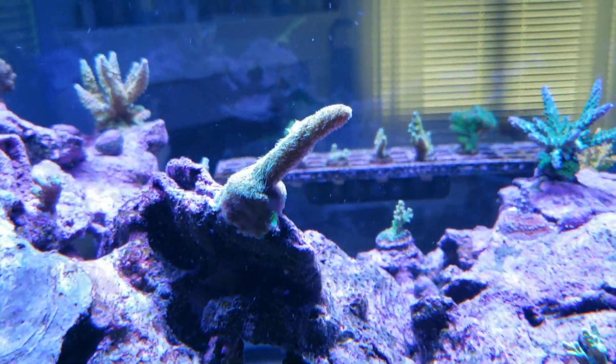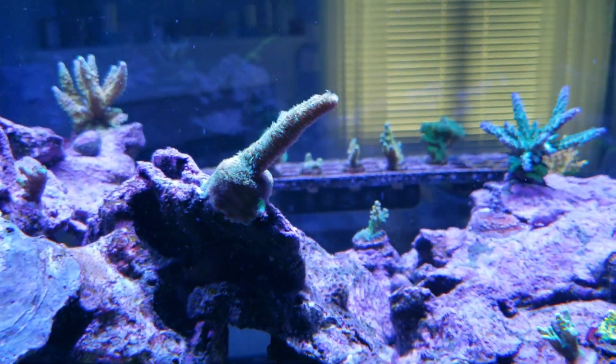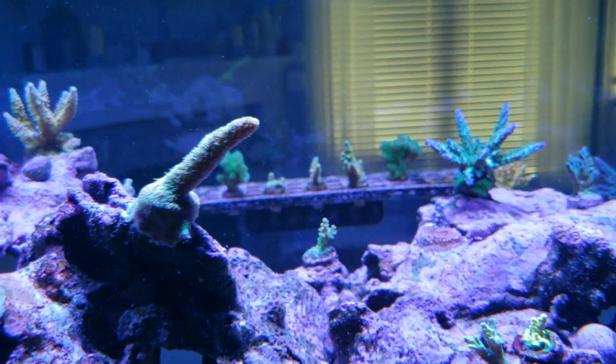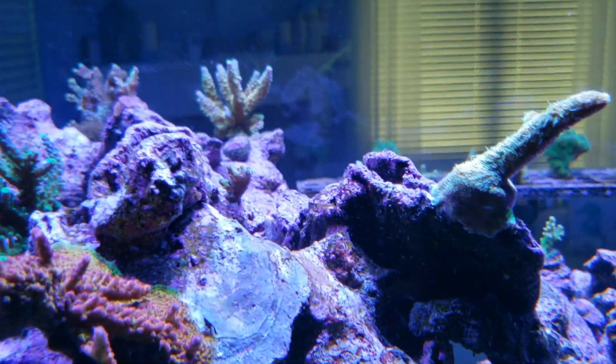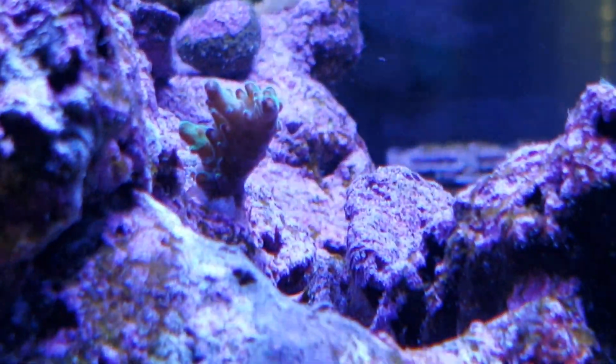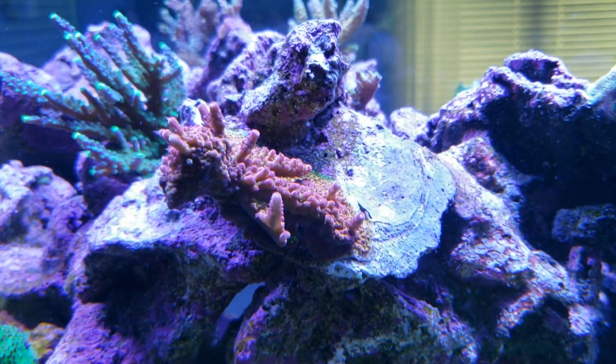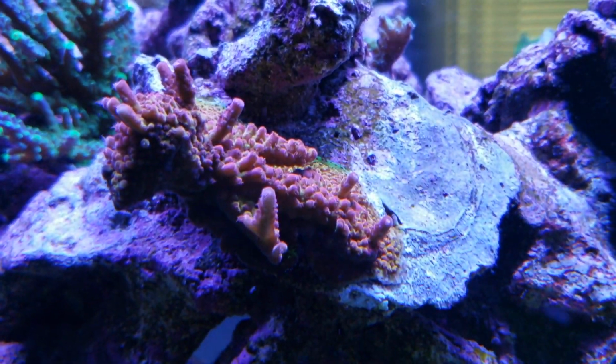You have this Millie, which always looks super washed out. Still hasn't really started to grow any bigger yet. Another new coral, which is kind of tucked right in there. Doesn't look like anything yet, so nothing to talk about. PC Rainbow, finally starting to grow up.